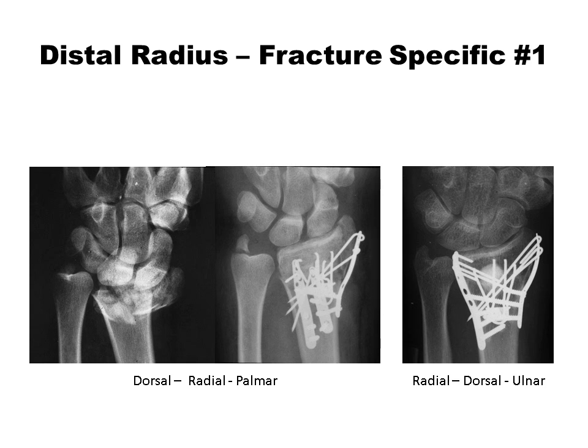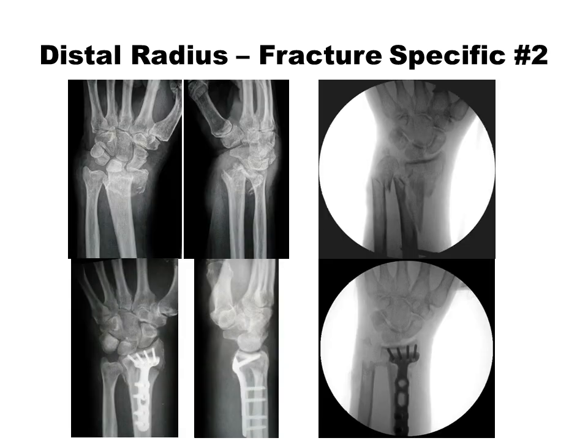The game changer was the concept of fracture-specific hardware. The Medoff TriMed system had little bits of hardware for different areas of the distal radius. It looked like a junior erector set, but for the very first time you actually could put Humpty Dumpty back together again. A lot of work, but very cool.